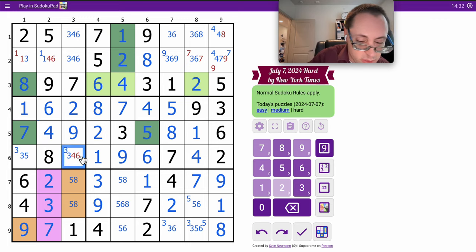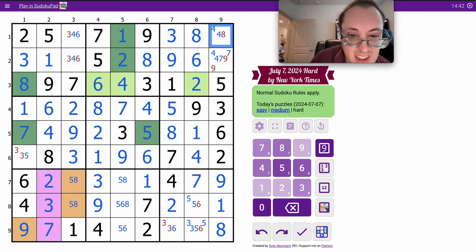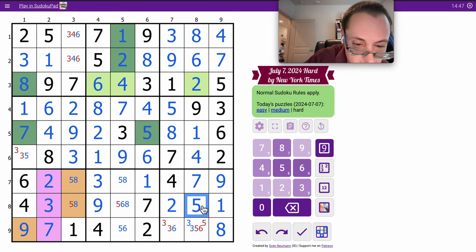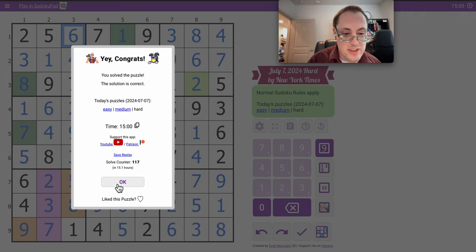This is enough to undo box 4. This is a 4, 6, so that's a 1, that's a 3. This is 6. Well, that's a 9, that's a 3, this is an 8, that's a 4. This is 7, 5, 3. Now I have enough to just fill out digits. 8, 5, and 5 and 4 and 6, and there we go, 15 minutes even.